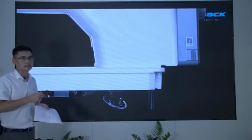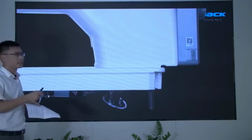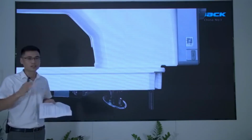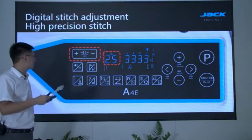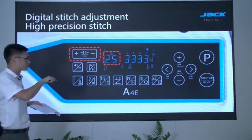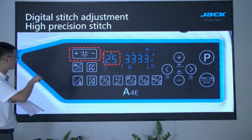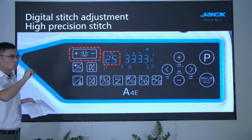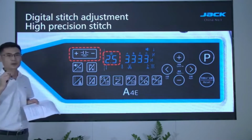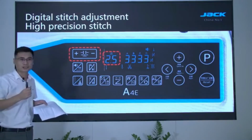Where is the reverse wrench and where is the stitch length adjustment knob? Yes, it's gone. It's disappeared. So how to adjust? Maybe you have a question mark in mind. Yeah, it comes to this picture. We can adjust from the panel. This is the new panel. It's big compared to the A4. And also, when we adjust it, if you want a small stitch length, the minimum can come to 0.1 mm. Okay, I will ask one person to come here to show you how to adjust. Please.